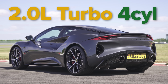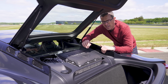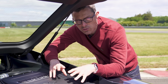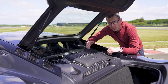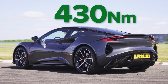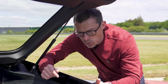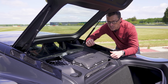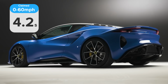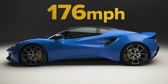The other engine choice is the 2 litre 4-cylinder turbo petrol from the Mercedes AMG A45 S. In that car, that engine produces 421 horsepower, but Mercedes has down-tuned it for Lotus. So here in the Emira, it puts out 360 horsepower and 430 newton meters of torque. Drives the rear wheels yet again, but by an 8-speed dual-clutch automatic gearbox with launch control, and the result of that means it's actually quicker to 60 miles an hour. The AMG powered car can do 0 to 60 in 4.2 seconds, though top speed is slightly slower than the V6 at 176 miles an hour.